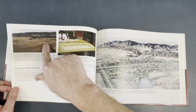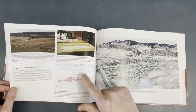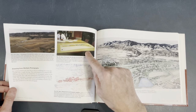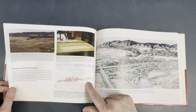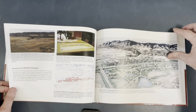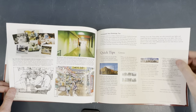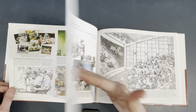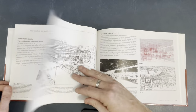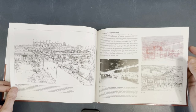This is cool. Tracing this photo off, taking the plans that are right here, projecting lines up, popping them into this photograph he traced off, and then finishing off, and you can see the new development with the nice mountains in the background. Same thing, drawing from multiple photos. So this is good because this is about using photo reference, and it still applies.